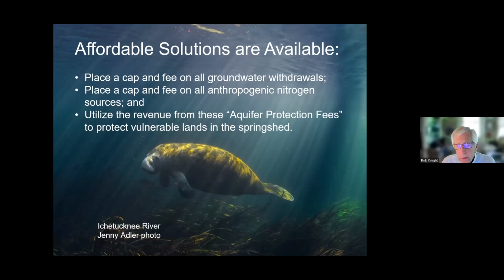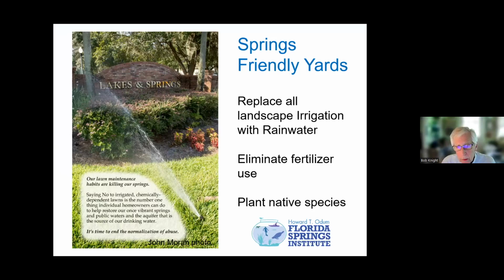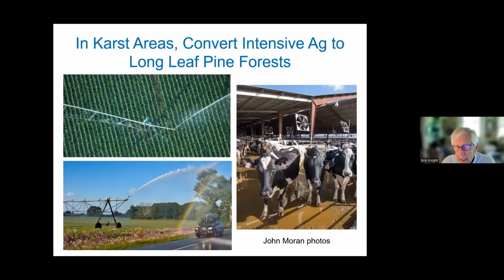We need spring-friendly yards. Like I said, 1/4 of the water quantity problem is from using groundwater to water grass. This is absurd. This is stupid. Why don't we shoot ourselves in the foot? We need to get these confined animal feeding operations out.